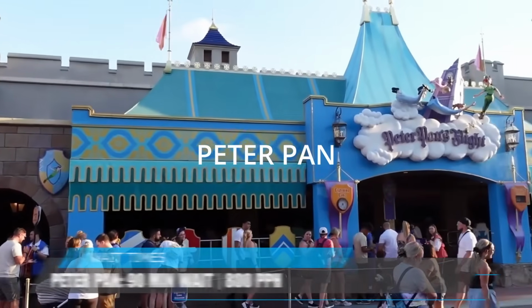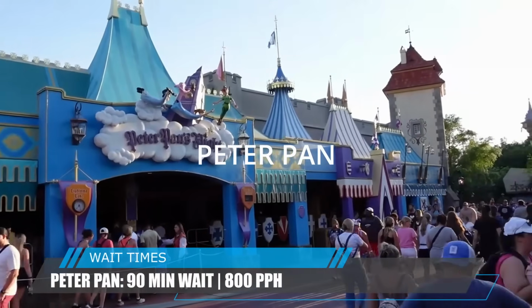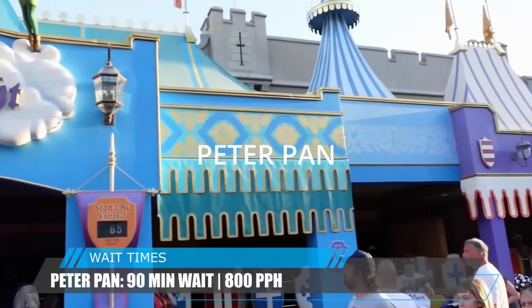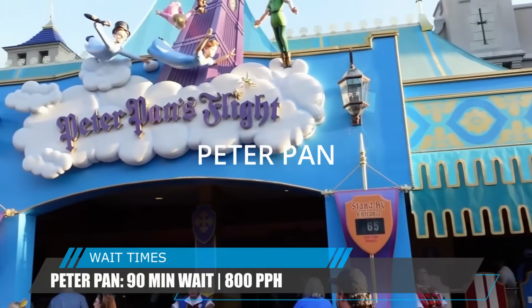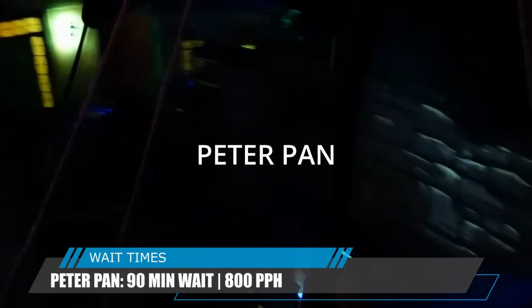Then we look at something like Peter Pan's Flight. This attraction usually has a 90-minute wait on average, sometimes even up to a 120-minute wait. And this is because it can only put through 800 people on average per hour. So there's a huge difference in the capacity between those two attractions. Even though I'd say Space Mountain is probably much more popular than Peter Pan's Flight, Peter Pan's Flight's capacity is not good at all, so the wait times are adjusted accordingly.